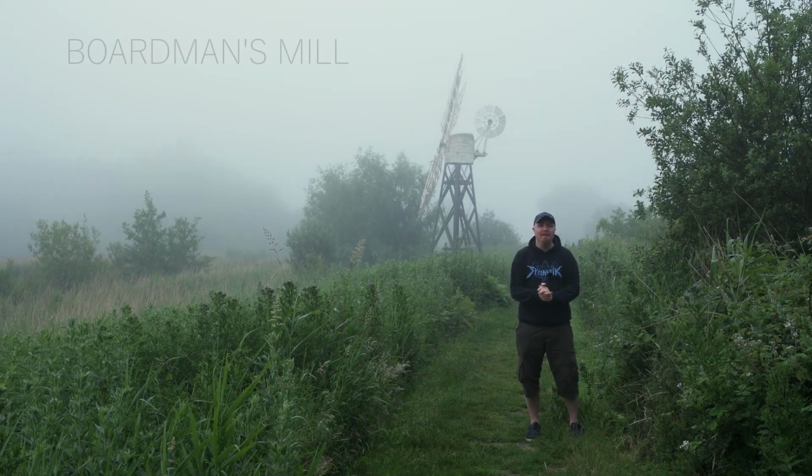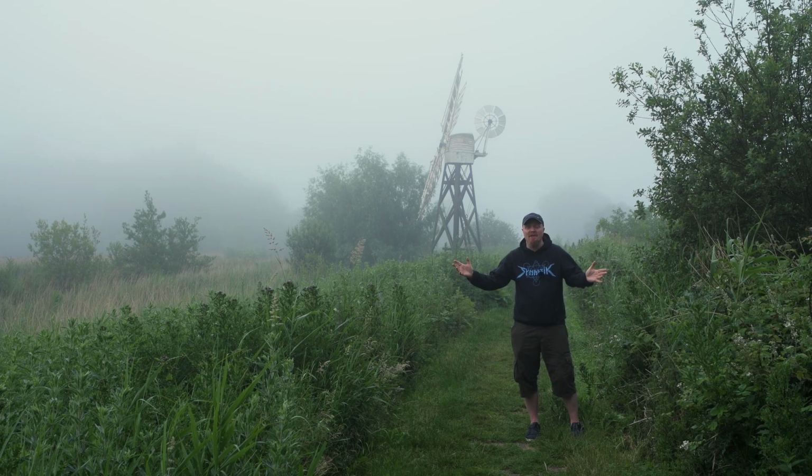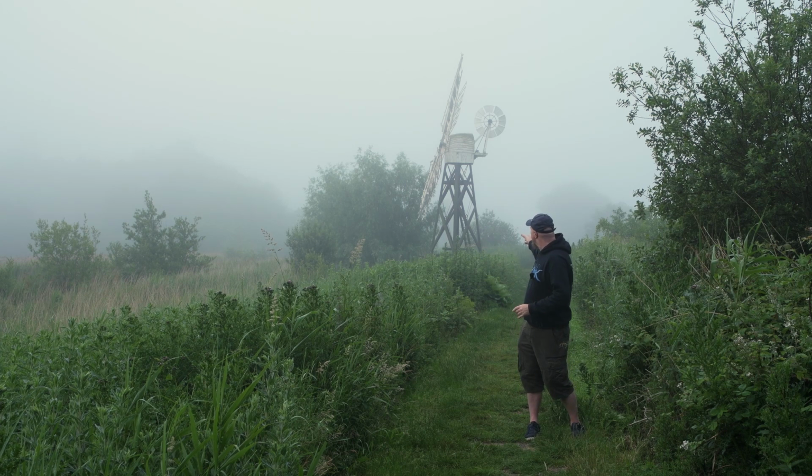So here we are at Boardman's Mill. Beautiful. And I just like this composition here as I set up talking to you. Once I step out of the way, I'll get the camera switched on to what it should be doing rather than this video nonsense. And I think this is a nice shot.